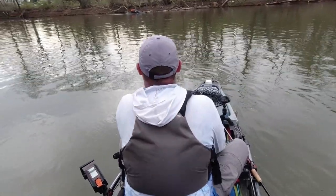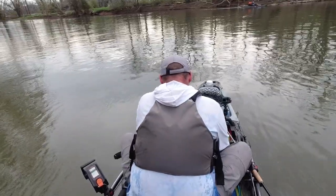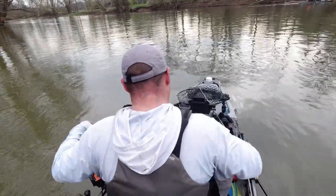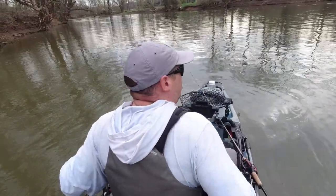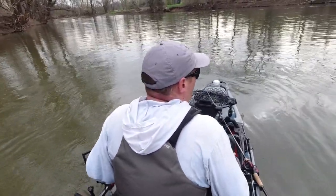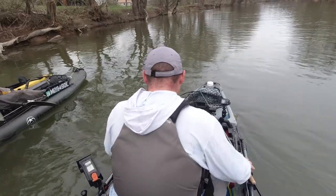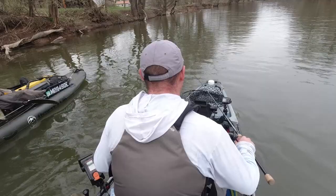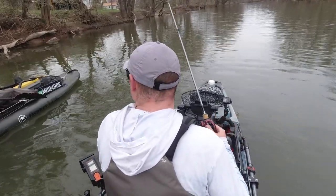Another 19. Another 19 inch fish. Can you get my picture, bub? Can you get my picture? Right up in behind that wood, dude. She, I mean, absolutely just slammed it.